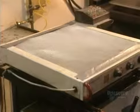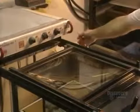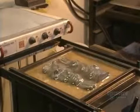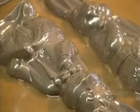The sheet is heated, then lifted off. Suction from a vacuum system makes it adhere perfectly to the shapes of the molds. Here we see the epoxy adhering to the master molds.